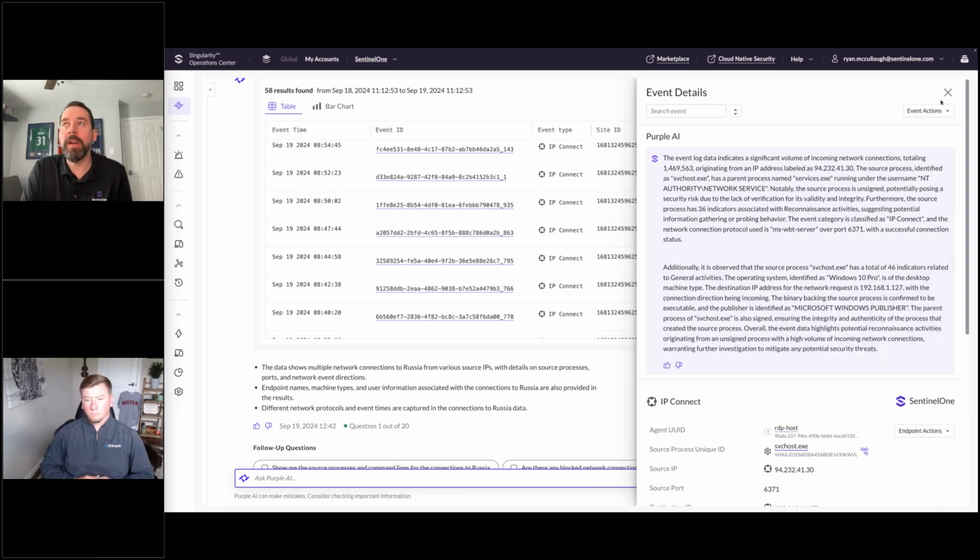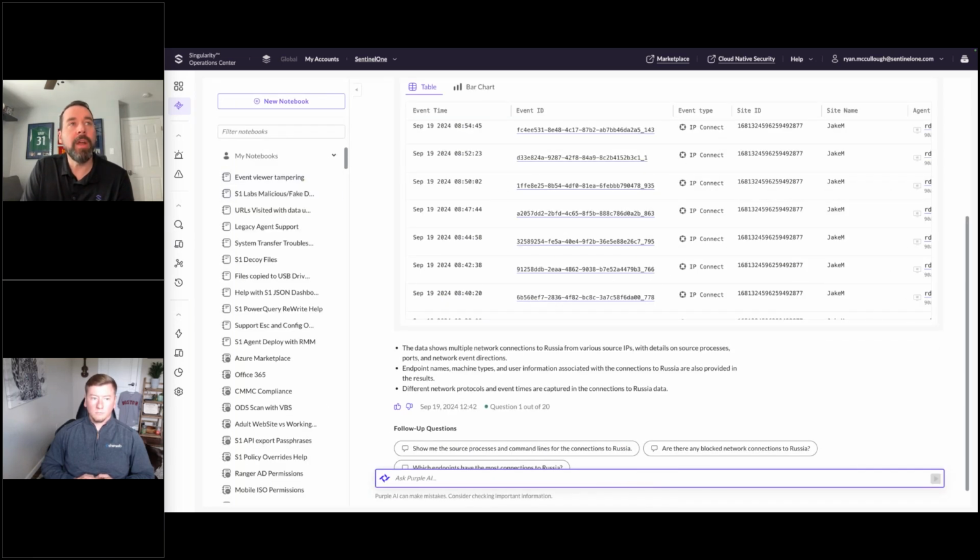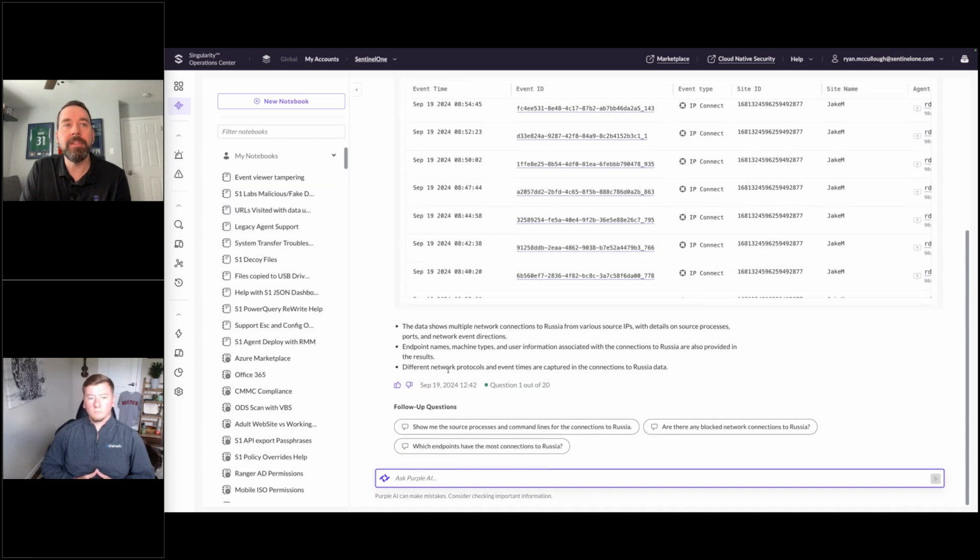So, very quickly I can take it. Or if I'm the junior level analyst, I could copy and paste this, put it in the actual ticket that I'm working, and then escalate it up. If it's something that I want to keep, we have the concept of actually notebooks. So in this case, I could save this particular notebook.